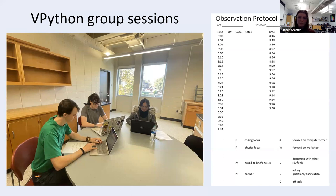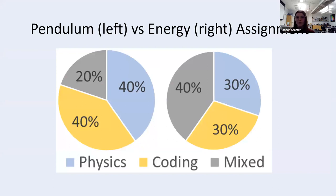And so from these observation protocols, I looked at revised versions of the assignment. I'm still in the process of analyzing data from the new versions of the assignments. Like I mentioned, the four out of six students having the incorrect statements for the initial parameters being changed with the pendulum assignment. So these graphs here are kind of upper bounds for the pendulum assignment.